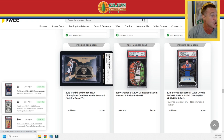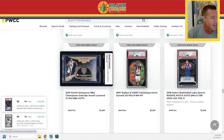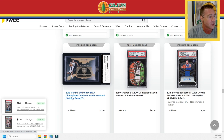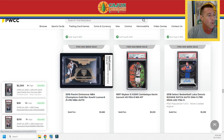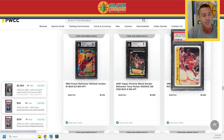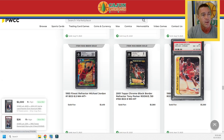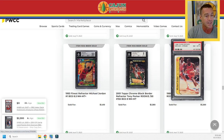A Panini Eminence Gold Bar. Oh, we went from silver to gold, but this is Kawhi Leonard. And during his heyday, 2019 Eminence NBA Champions Gold Bar Kawhi Leonard, serial number 25, 1,260. I'm confused how people are still buying Kawhi. It's tough. I guess maybe his prices are down. Maybe it's a good move. 86 Fleer sticker Jordan, again, PSA 8, 1,260.